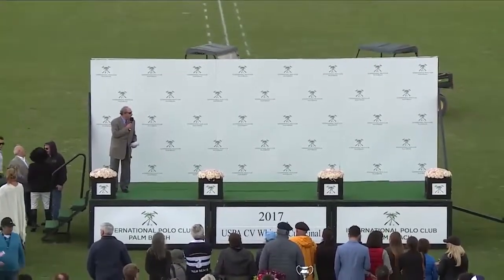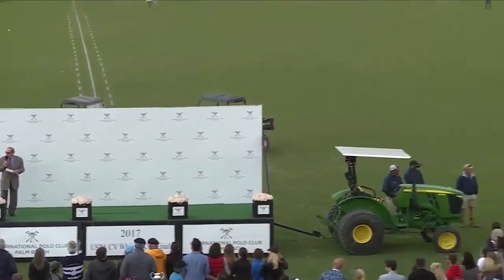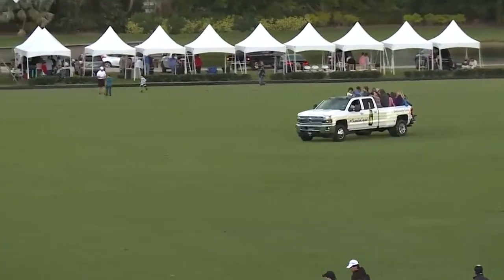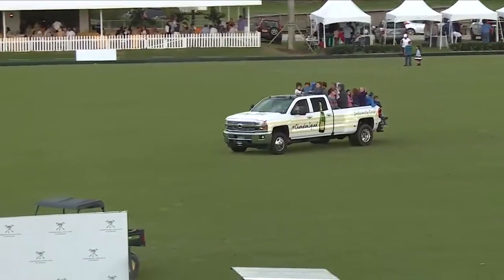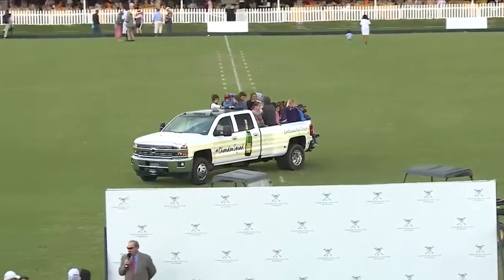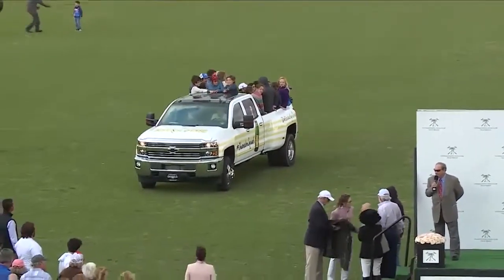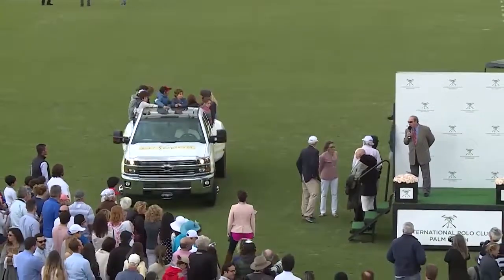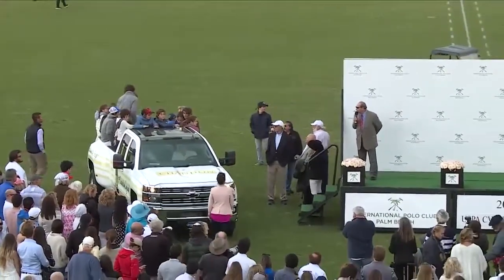Well, I've just been informed that if Valiente doesn't show up in the next 2 minutes, we may give the trophies to the runners-up. I don't know, do you think that's something we should do? No, the truck's on the way. Okay, we won't do that. And Claude Bourgeois got to put an addition to that banner. You know, you're only up to 2008, 2010. You got to add some on there.